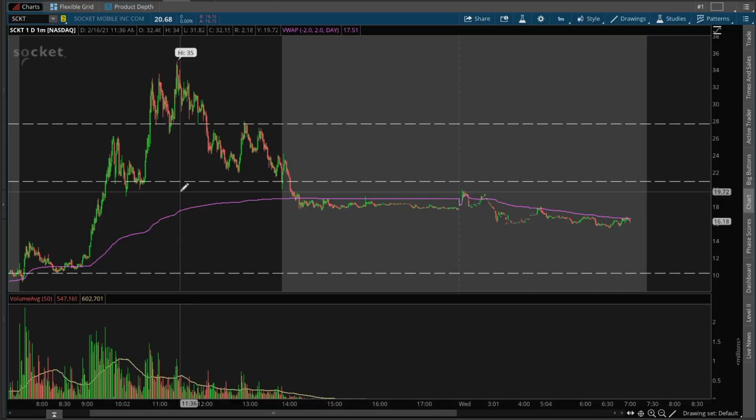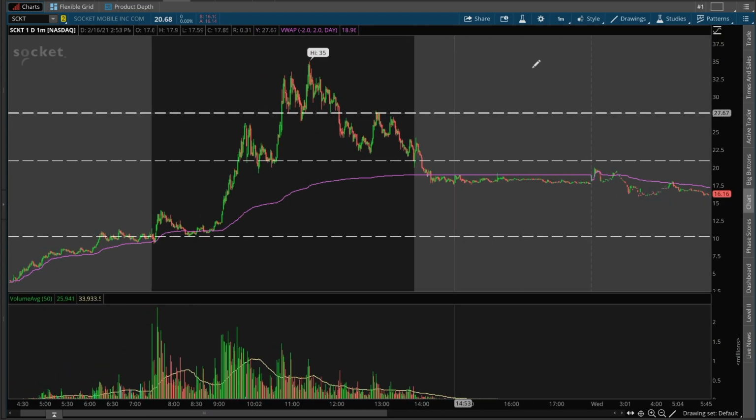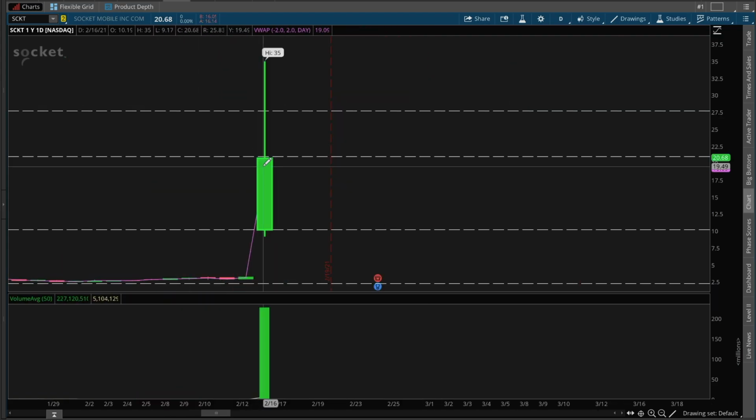This one is going to be a live video. Right now it is 7:08 a.m. Mountain Standard Time. The market opens up at 7:30 for me. The ticker right now that's on the screen is SCKT. Some of you guys might have seen this yesterday. Absolutely just massive run, massive short squeeze. A lot of shorts shorting this, a lot of short traps. But if we look at the volume for this day, 227 million volume.